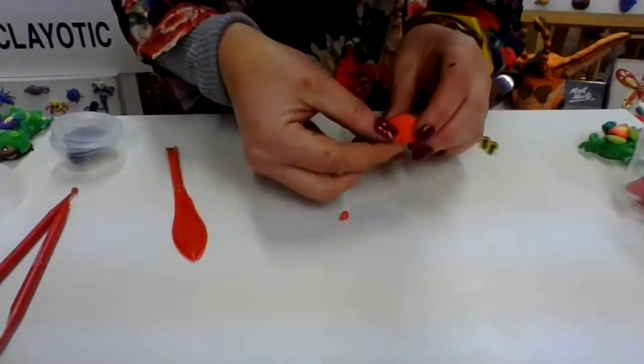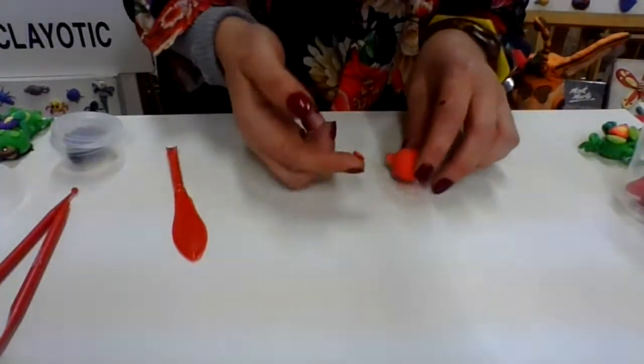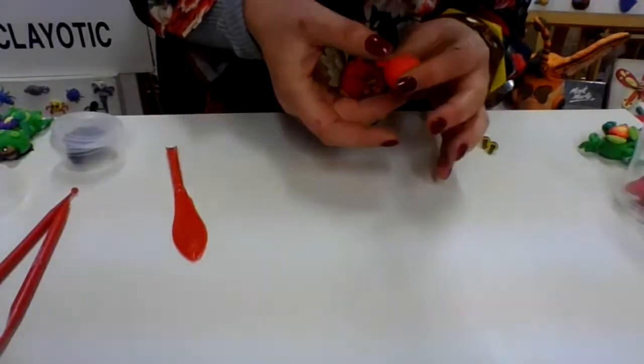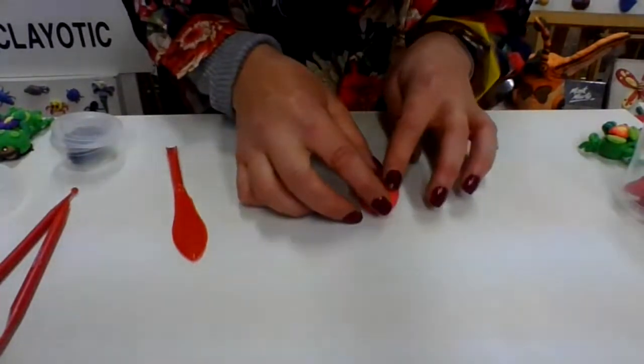And they're going to be the two ears. So attach the little ears on like that, into a ball and flatten it. So it's simple. It's very, very simple. Like this and like this. Okay. The head's on. See how simple that was?